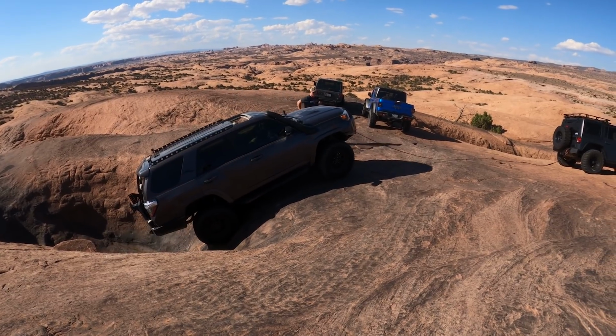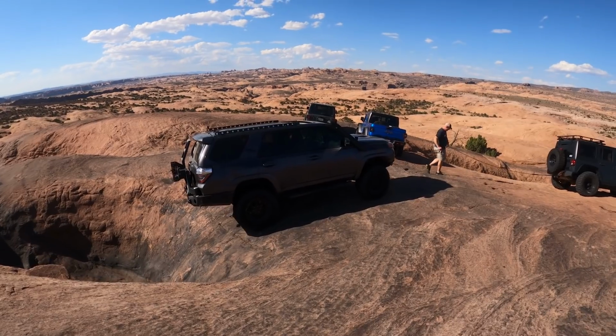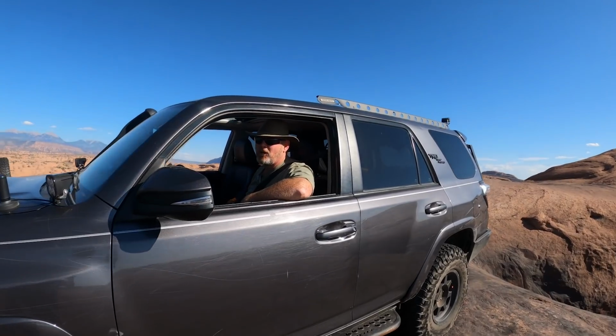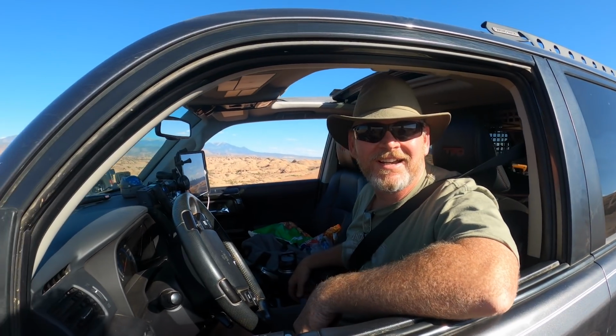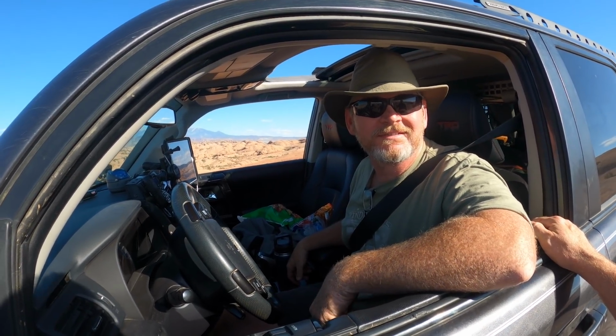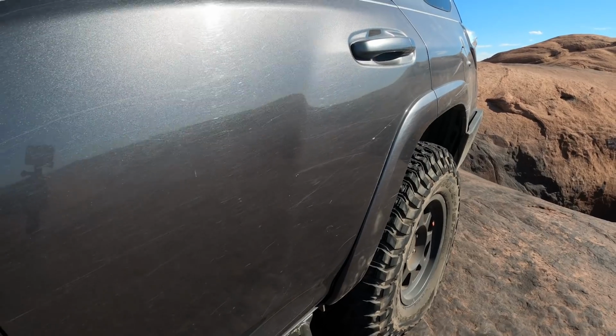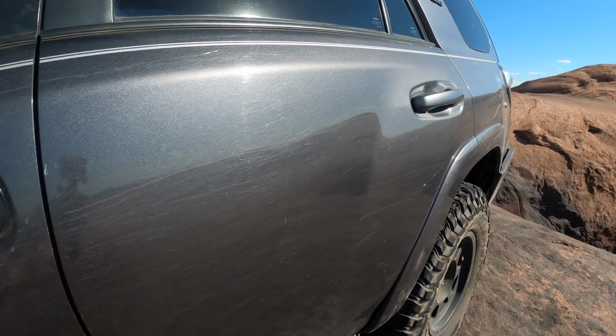There we go. Bottom line, you made it. With a little help from my friends. With a little help, but you still made it. So, good job, brother. And you don't think anything's broken? No, you just had a whole lot of popping on your back tire, on the fender flare. A lot of scraping on the rear bumper like I did. But no, your front end's fine. Cool. All right.